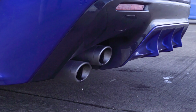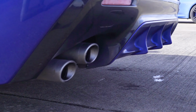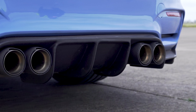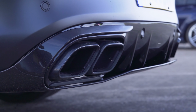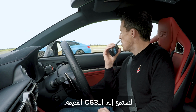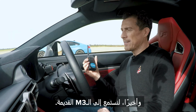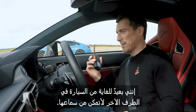Or if you really rev it up, oh, the intake on this, it's quite good. Go on, give the M4 some revs. Let's have a listen to the C63 coupe. Oh, it sounds like the Mercedes has a soft limiter. Not great. Let's have a listen to the old C63. And finally then, let's have a listen to the old M3. I'm too far away from the cars at the other end to really tell.